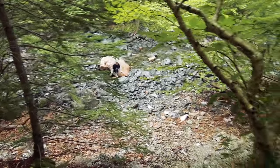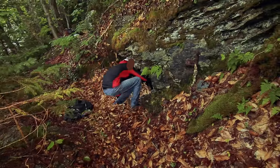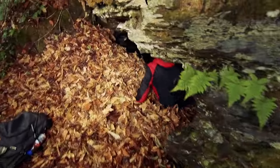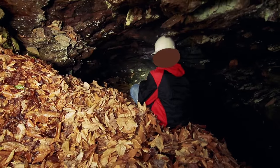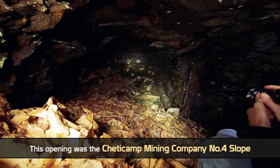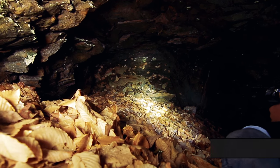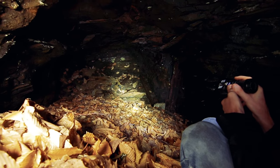All right, up from the river here on the embankment. Here we start the 4 openings in a row. And he's going to scoot down in there. This first one is kind of an incline shaft. It goes down maybe 20-25 feet. Nothing really special. Just ends right there. Some timbers and stuff. All right, let's go on to the next one.